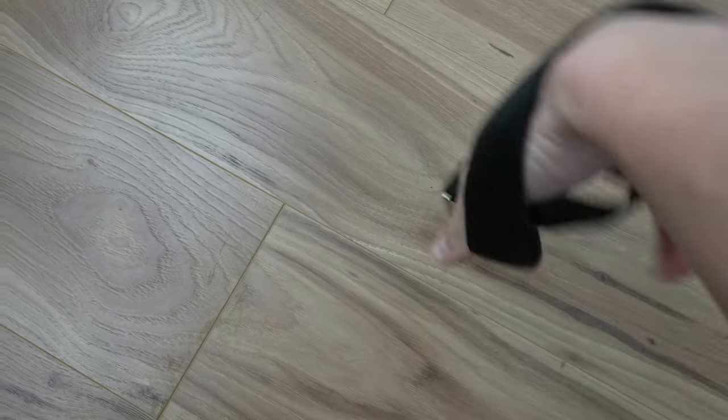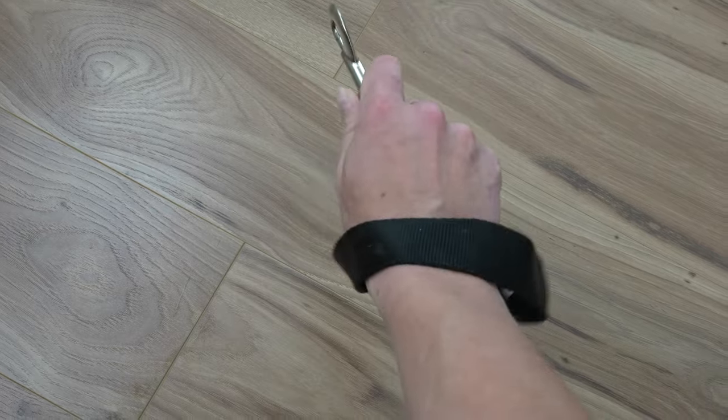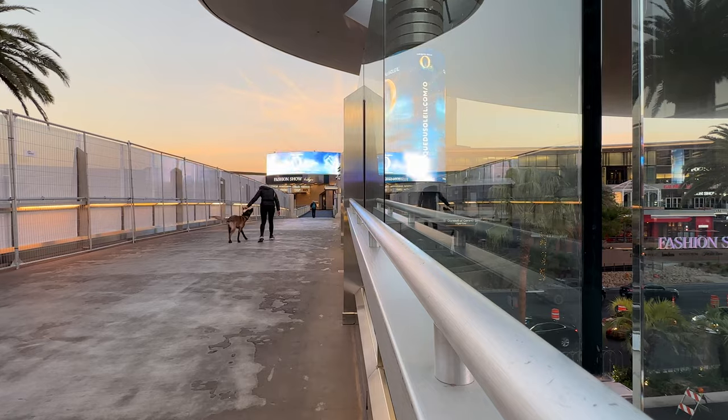I find that I'm able to put it through my wrist and kind of like hook it onto me. I don't worry about Zora pulling at all. So this just gives me an easy way to hold onto that leash. This is a great leash for when we are in crowded areas. I took her to the Strip, the Las Vegas Strip, in November, and I actually had to have this leash.